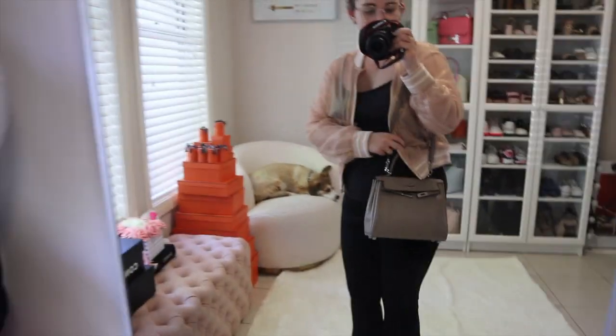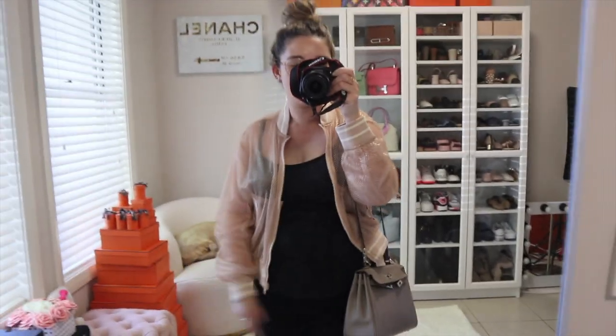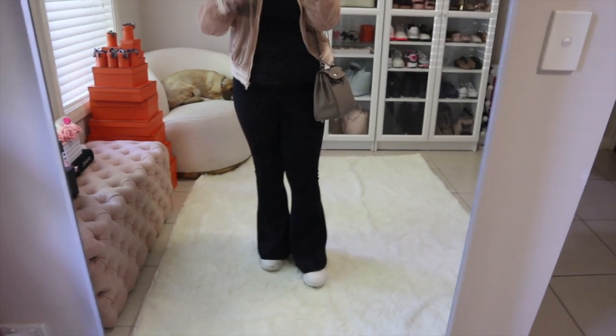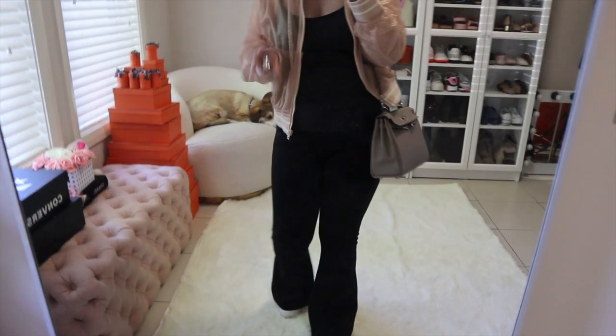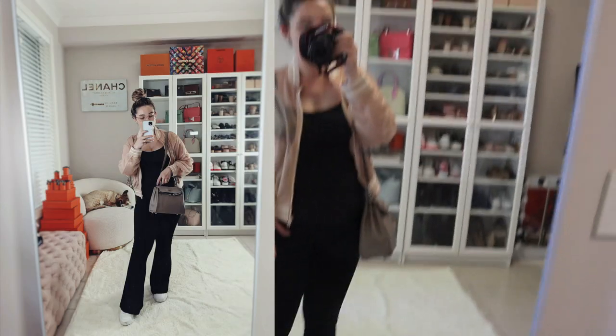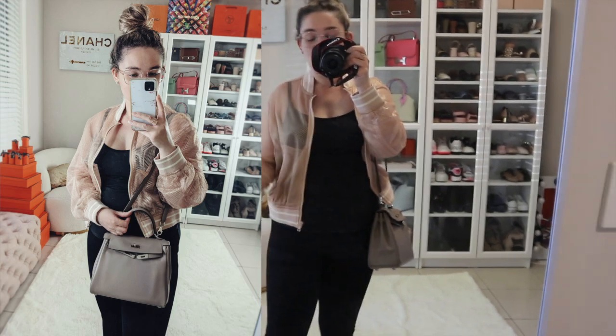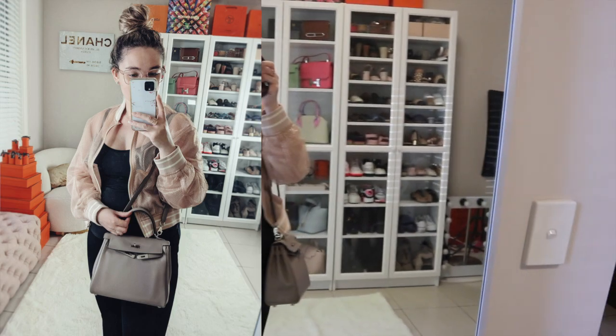And then I've got my Kelly 25, just using it with the normal strap today because I just wanted a more neutral outfit, because obviously I've got all black on. I'm just very neutral, casual. Fila disruptors on, flares from Boohoo, I think these ones were. And yeah, that's it. I'm gonna go return some stuff.